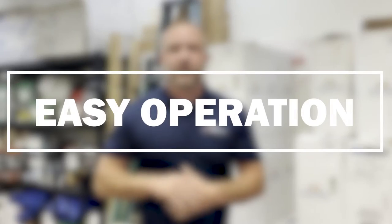Reason number one, ease of operation. Sliding patio doors take little effort to operate. You simply push the door in the direction you'd like to open or close it, and that's it. They're also a great option for people that have difficulty with fine motor skills.